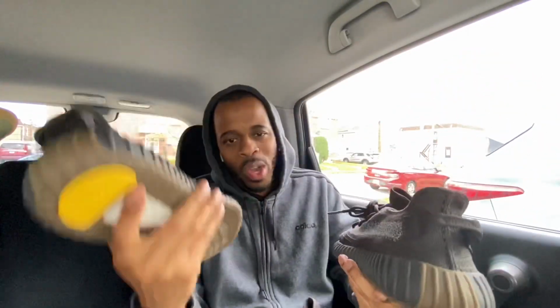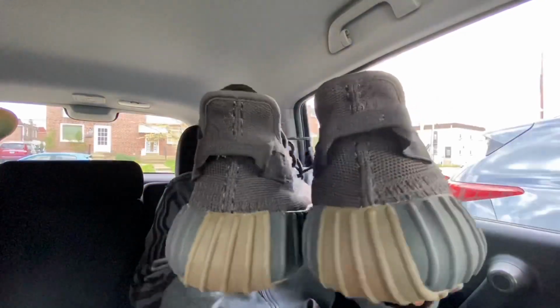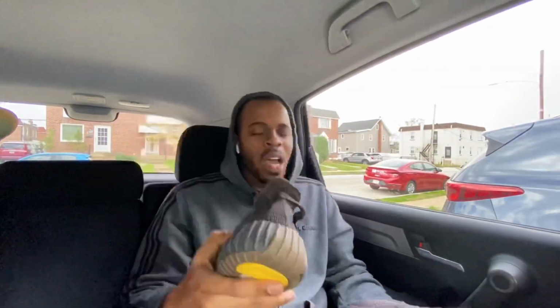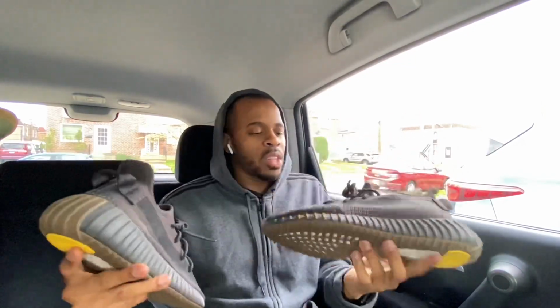Looking at the shoes side by side, you can see they are exactly the same, outside of the fact that one is a reflective version and one isn't. Even on the back, the heel tab or pull tab, you'll see that it's exactly the same. They do feature that same 3M reflective, but this is the reflective versus the non-reflective. And again, I'll show a separate video with the black light. We'll do it on feet with the reflection so you can see what it looks like on feet.